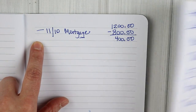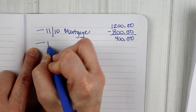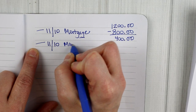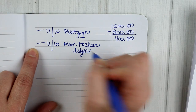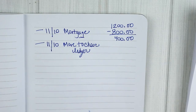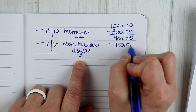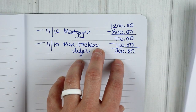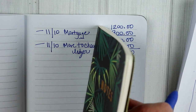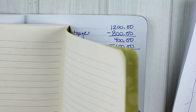Now, note, I am not paying anybody for this cheer amount. Here's how I do it. I put "move to cheer ledger," and that's how I mark it down. Move to cheer ledger. So I haven't paid anything online. I just know that that's going to get moved to my cheer ledger. So I deducted it here. Now I'm going to pull the cheer budget here. I'm going to go to the random page in the back because I don't want you to see the original amounts. So we're going to go to the last page, and this is where I add it.